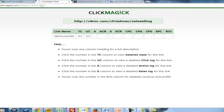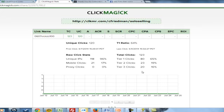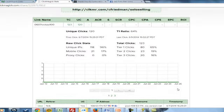Now, this link at the top you're going to copy and give to your partner so they can go to the same exact page. They could click on unique clicks right here, and they could literally get a breakdown of the traffic you sent them on a very, what's it called, on a very detailed level.